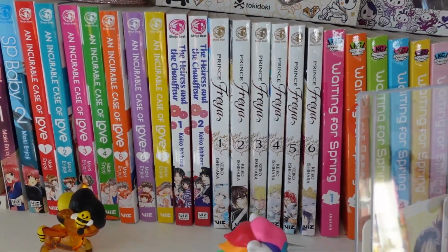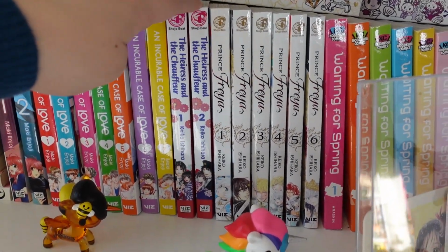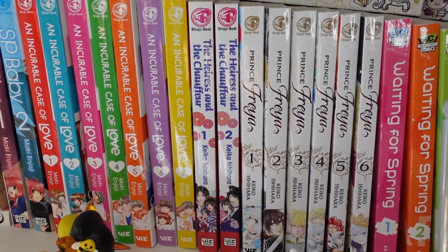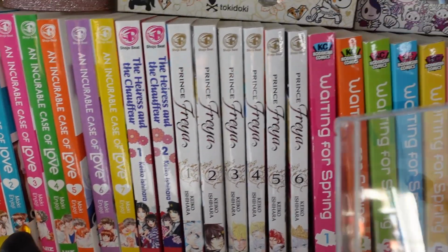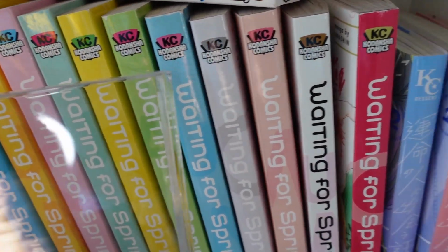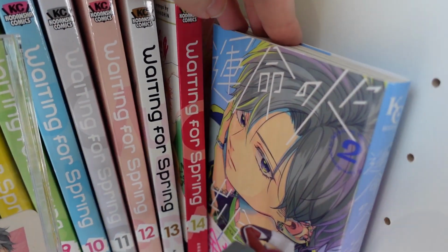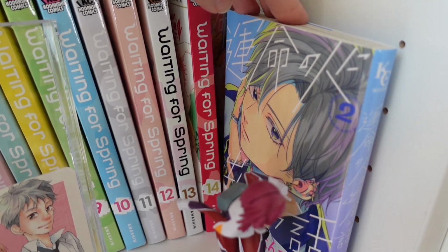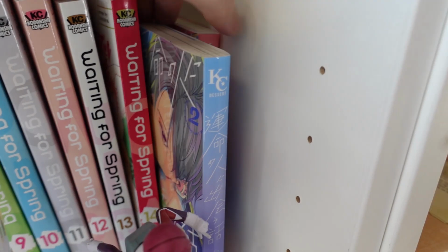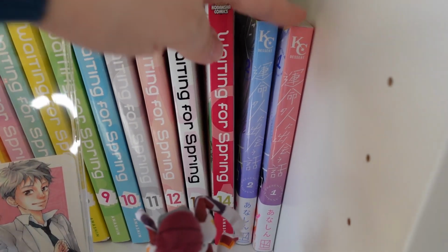Then I have my Keiko Ishihara, so the Heiress and the Chauffeur and Prince Freya, which couldn't be more different from each other. Then I have 1 through 14 of Waiting for Spring, and then I have 2 volumes in Japanese of her new manga. This is Ume no Hito de Hanashi, or like, was it The Person I'm Destined to Love or something like that. So I have volume 1 and 2 in Japanese. This is getting licensed in English this year, which is great.